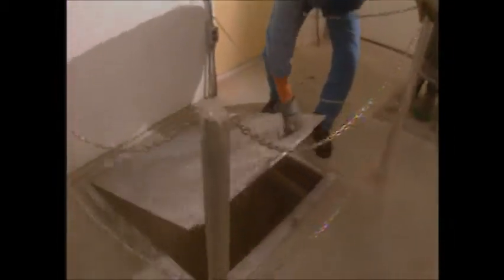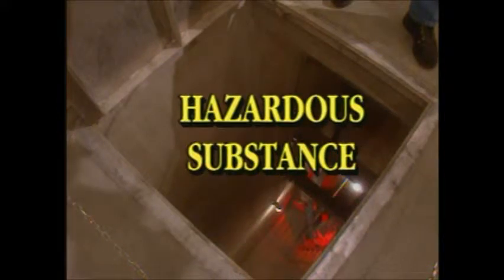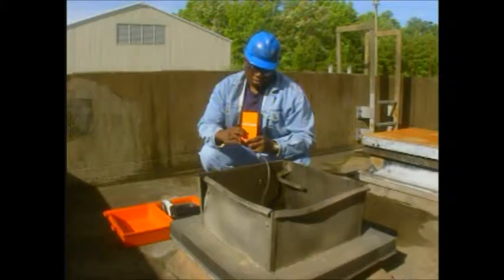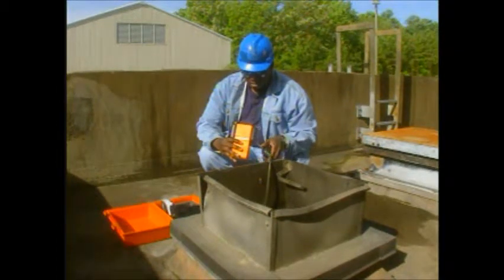A hazardous atmosphere can also mean the space contains unsafe amounts of flammable gas, vapor, mist, or dust, or that it has harmful levels of a hazardous substance. Atmospheric testing is a major part of every confined space program.